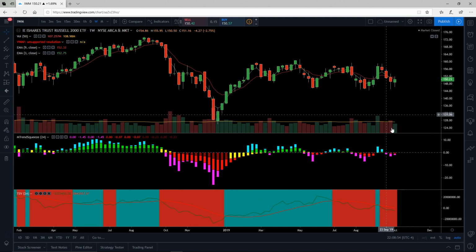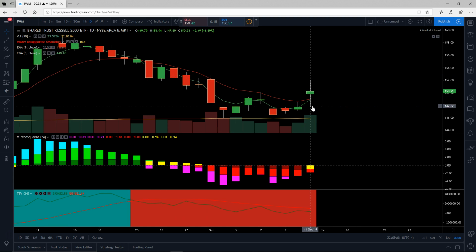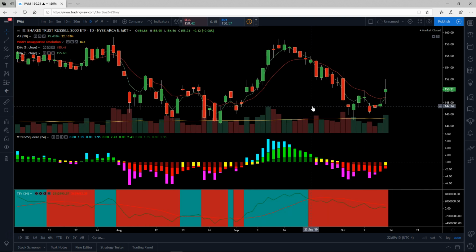So 3 is still below the 9. Red, you know what that means. Not the best market environment. And even on the Russell 2000 here, I have to look closely, but it looks like the 3 is at 148.88, and the red line, which is the 9 EMA, is at 148.93. So the 3 is still below the 9 on the Russell 2000.